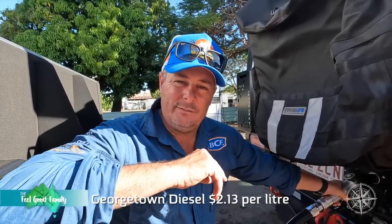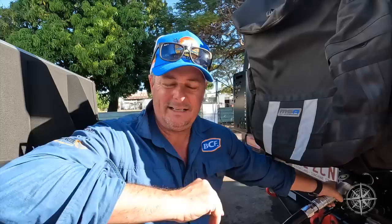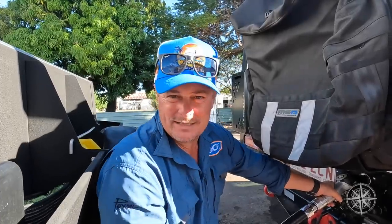Okay, price of diesel here in Georgetown is $2.13. Something I didn't mention back at Karumba is that the fuel surprised us. It was diesel at $1.99.9 a litre. Yeehaw, under the $2 mark, isn't that good?